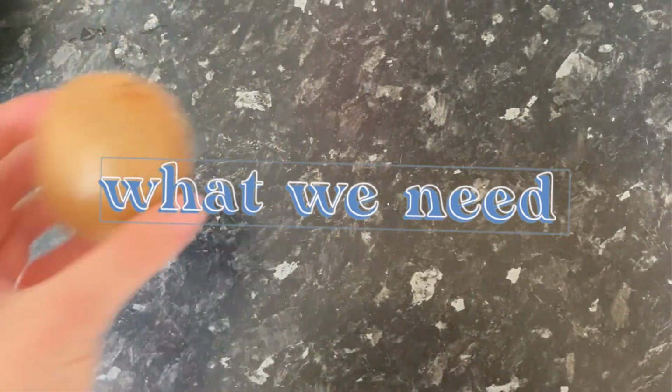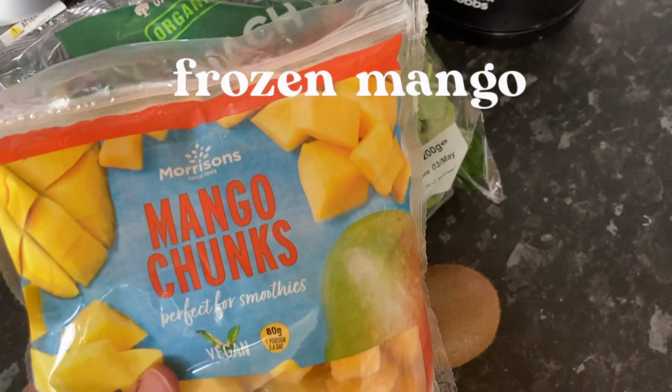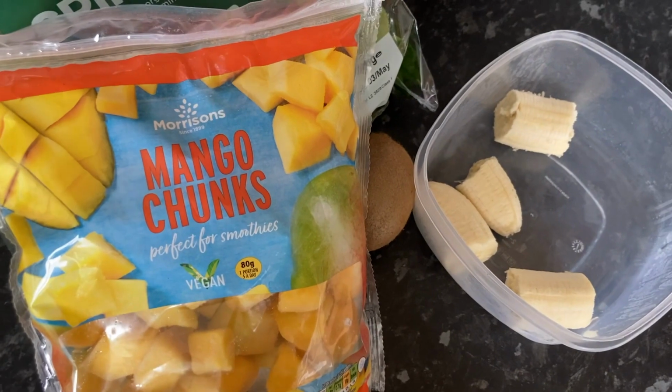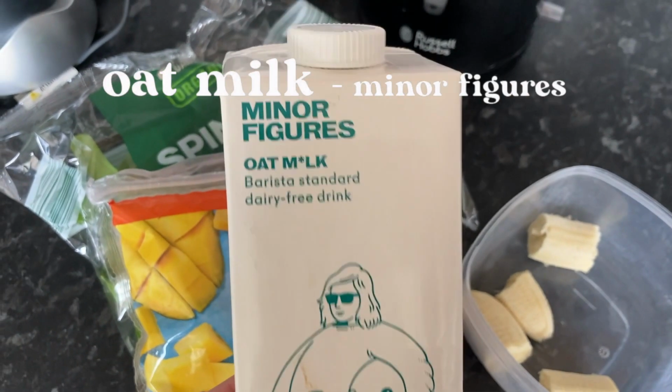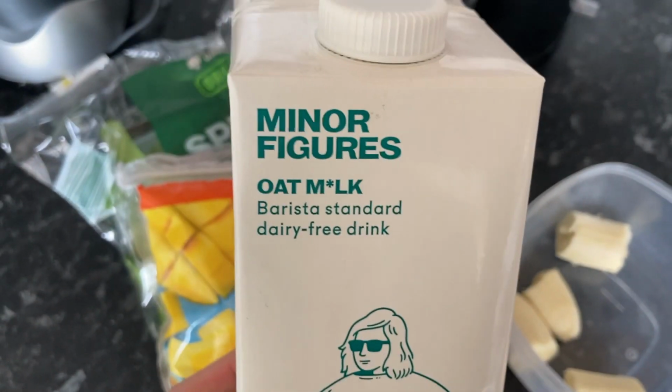So pretty much what you need is a kiwi, and we're gonna use some spinach, and we're also gonna use some frozen mango, and then also some frozen banana, and my favorite oat milk. This is so freaking good. You guys have to try this.